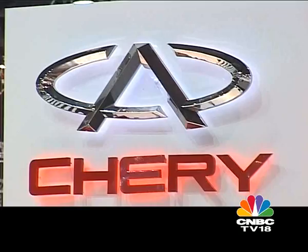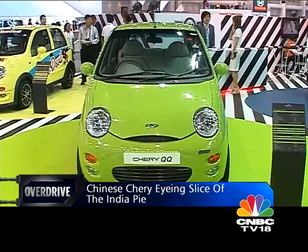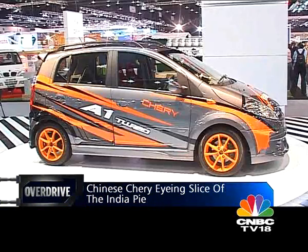Chinese manufacturer Shereen is also gearing up to enter India. It has already finalized its distributor or partner for the Indian market, and it wants to launch at least 4 models to start with, which will include 2 small cars, which is the QQ and the A1. Apart from that, a 5-seater and a 7-seater will also come in.